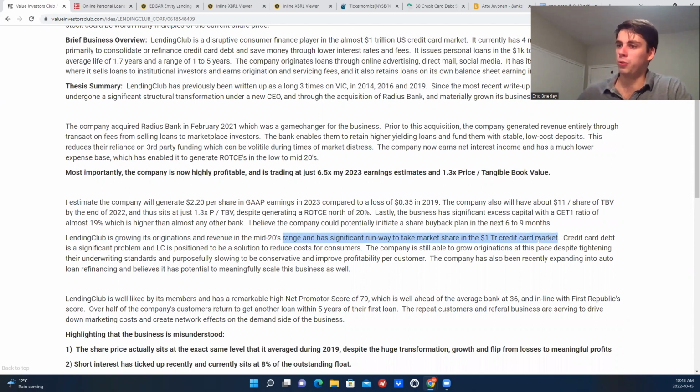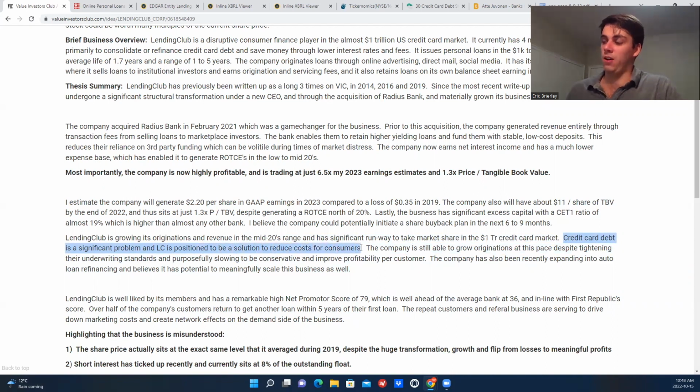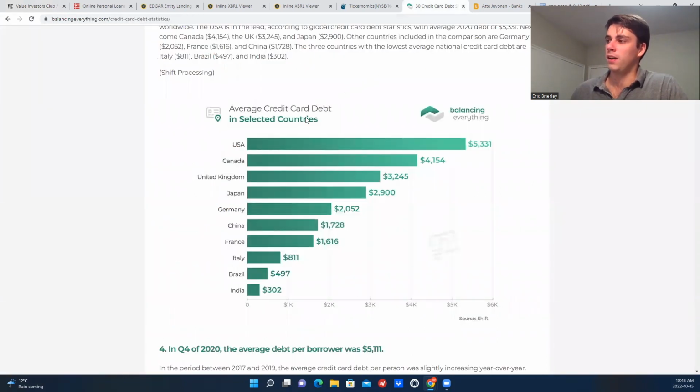This is especially true in the US. And they go on to say credit card debt is a significant problem, and they're positioned to be a solution. I would definitely agree with this. They are a solution. I'm sure there are also other companies solving this problem. But I pulled this up, which shows some basic credit card stats, the average credit card debt per person for each country. And we can see in the US, it's extremely high.